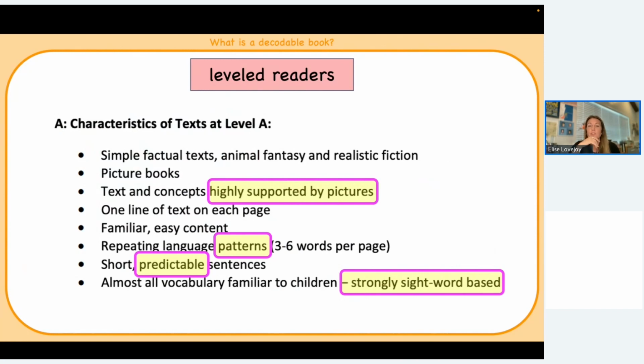And strongly sight word based. As I said before, sight words most often are words that can't be decoded yet or have an irregular spelling. So if there's a lot of those in a book, it's not going to be very easy for the child to actually access that text. With leveled readers, the difficulty comes in that if these are the ways we are asking children to read a book, we are not asking them to attend to the text or the sound spellings or phonics structures in that text. So, what is decodability and does it matter?